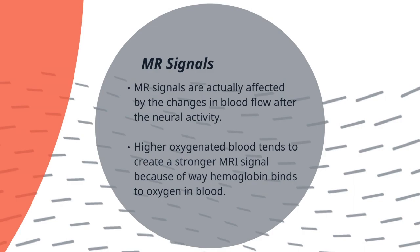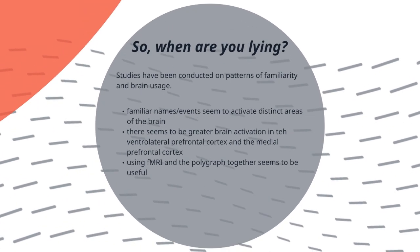So fMRI can be analyzed via this oxygen level to determine deceptive or non-deceptive statements. Since active parts of the brain use more oxygen than inactive portions, the fMRI can accurately pinpoint the parts of the brain at work at any given time.